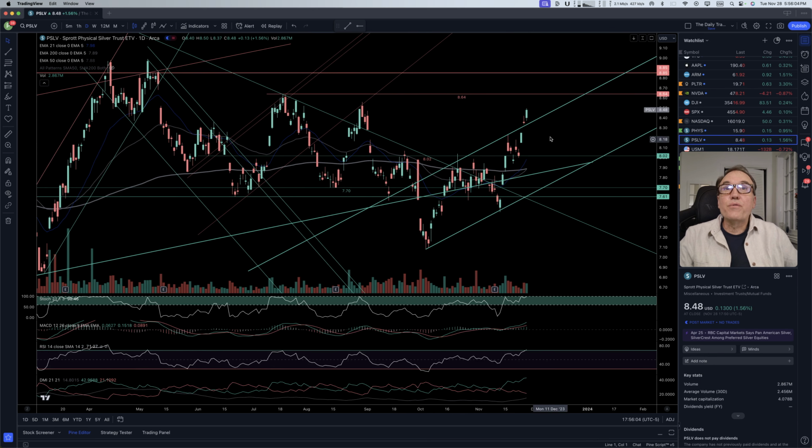Silver also moving higher. Silver is really launching fast. It was at 760 not too long ago. It gained almost $1 within a little bit more than a week. All of our indicators are super good for silver.